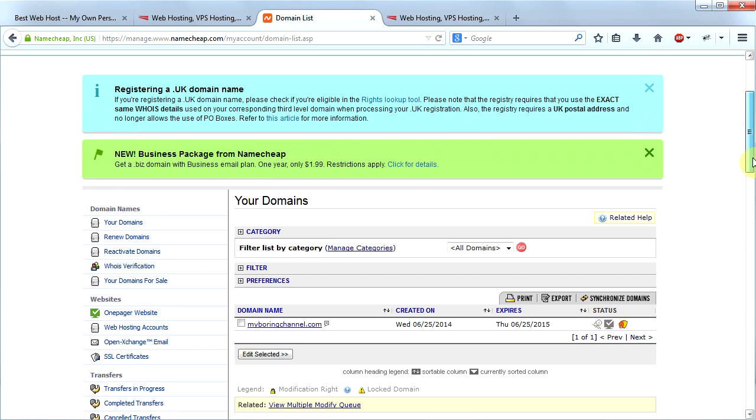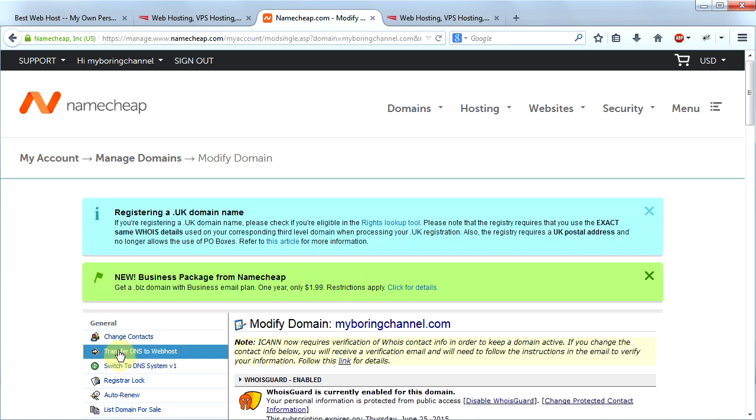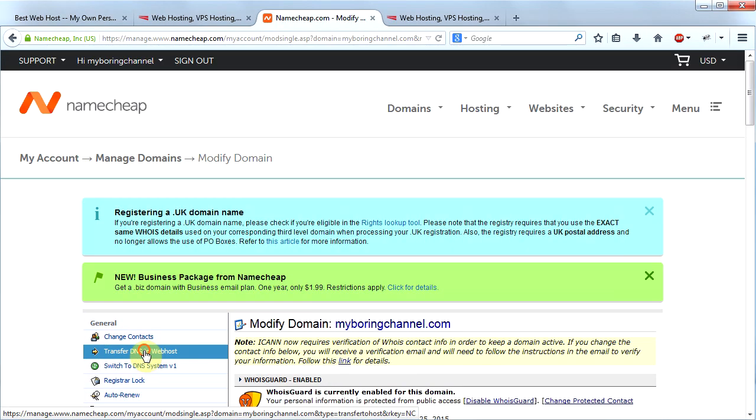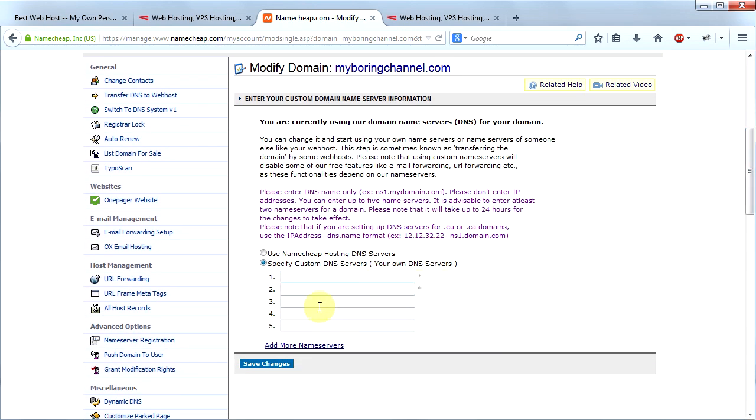Then scroll down a little bit, click on your domain name, and now on the left, you will see this list. What we're going to want to click on is Transfer DNS to Web Host. Okay, now scroll down a little bit, and you will see these empty fields. You're going to want to put in very specific information into these fields.